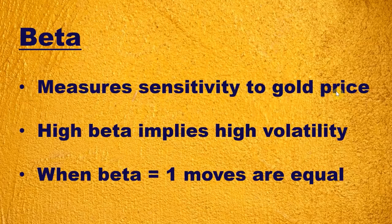As we have seen in previous videos, gold mining stocks are highly correlated to the gold price, meaning that they tend to move in the same direction. But they also provide leverage or beta to the metal. The beta of the gold miners can be considered as a measure of their sensitivity to the gold price, and a high beta implies high volatility. When beta is 1, then both assets move by the same percentage. The average mining stock has a beta of 2 to gold, meaning that a 1% move in gold is associated with a 2% move in the miner in the same direction.